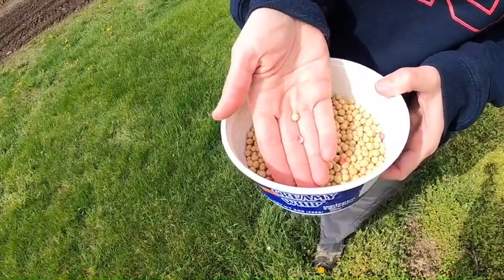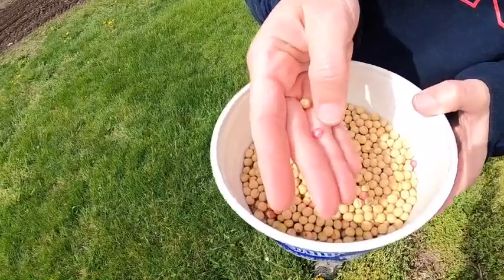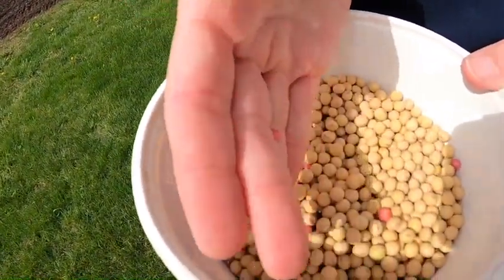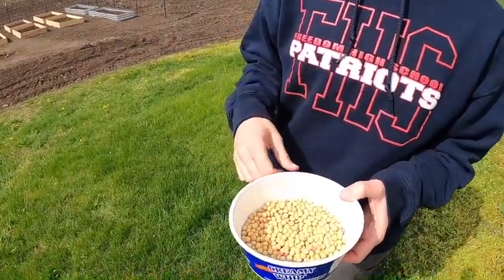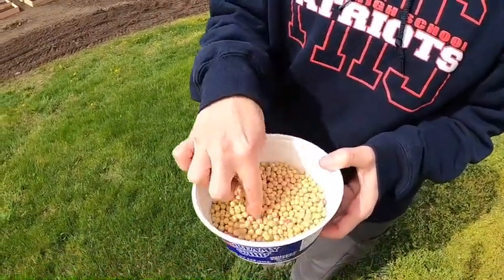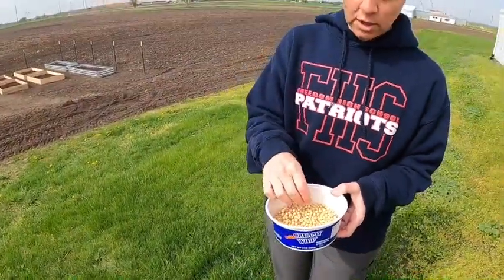So it's been coated with this little pink shell so that it can help to combat some of our pests and stuff in the ground, or that come onto the plants once they develop. So that's a good example of hybrids. So these seeds are all hybrid, which means that the seeds have been manipulated by people to produce a certain way.